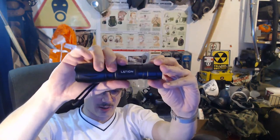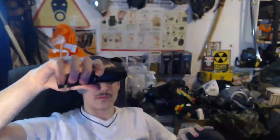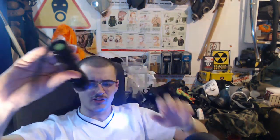But if you just wanted a practical size, quite bright torch, these are quite good. Again, these are like Chinese ones that get sold under loads of different brand names, but this one's quite good because it's one with quite a decently bright Cree LED on it for the main function. And then it's also got quite a bright UV light on this one, the bulbs are next to each other. So this one's quite practical.